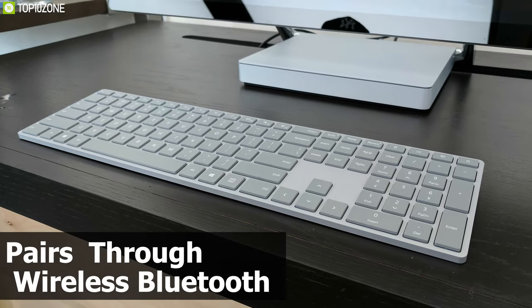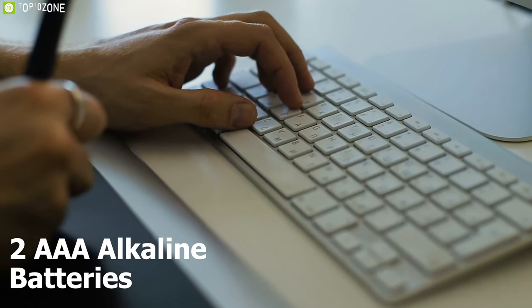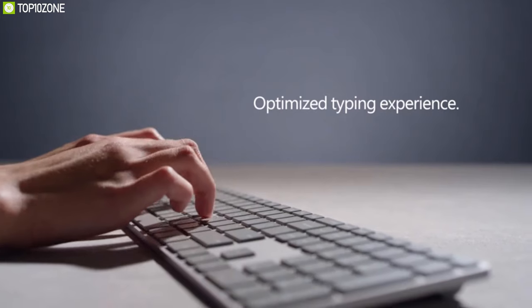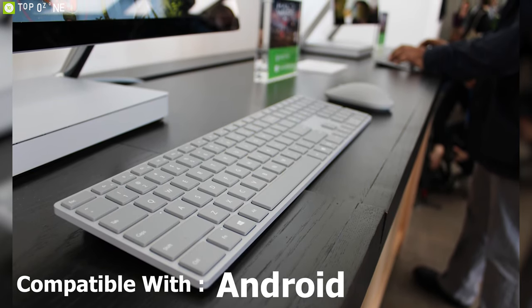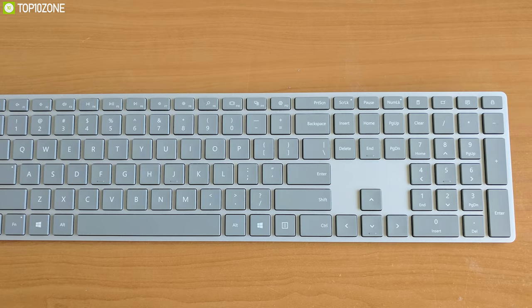The Surface Keyboard pairs seamlessly with your Surface through wireless Bluetooth, and its two AAA alkaline batteries will power it for a full year. The key sound, stiffness, and texture of the keyboard provide a stable and quiet typing experience with optimized grip. It is compatible with Windows, Android, and Mac OS, and works perfectly in a 15-meter range and up to 7 meters in a typical office environment.